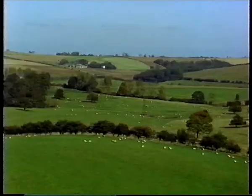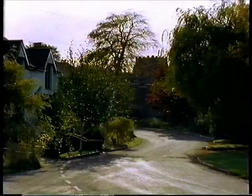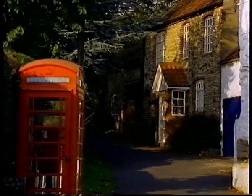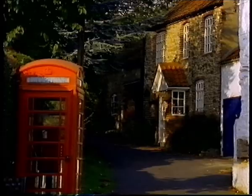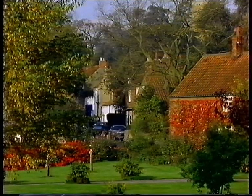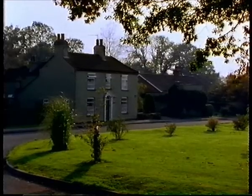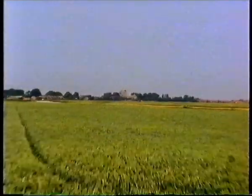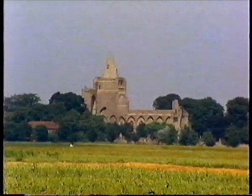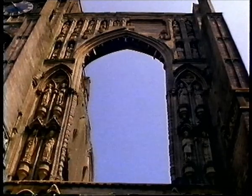Humbler artisans than Verrio have also been inspired by the countryside and have interpreted it in stone, creating these Lincolnshire villages that are completely in tune with the land from which the builders earned their living. Crowland Abbey was founded in 716 by King Ethelbald. It has survived sacking, burnings and earthquakes, and it is still the village church.